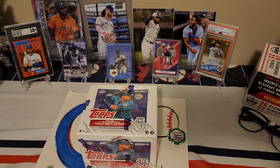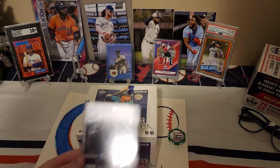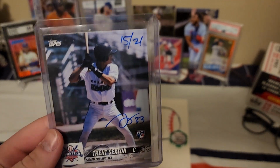And we've got a brand new, straight off the shelf, 2023 Topps Series 1. Before we get into that, take a walk around the box here. Chase, do you notice any new lucky cards up here? Yeah, you notice one. Why don't you get him out there? So this is none other than Trent Sexton, 15 to 21 hand-numbered autograph.